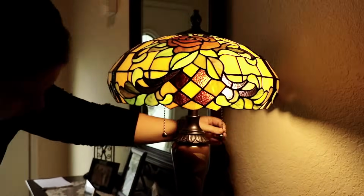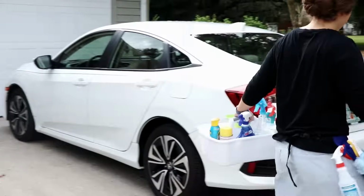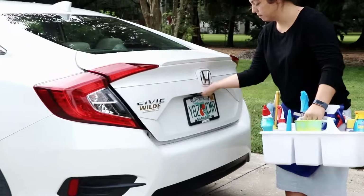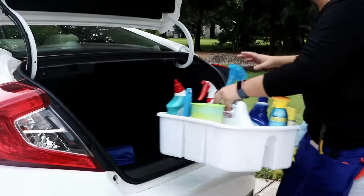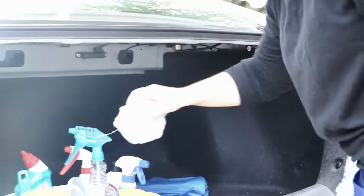Before leaving a client's home, make sure you turn out any lights. When you put your supplies back in your trunk, it would be very helpful if you take that time to remove any dirty rags so that you don't accidentally bring them into the next client's home.